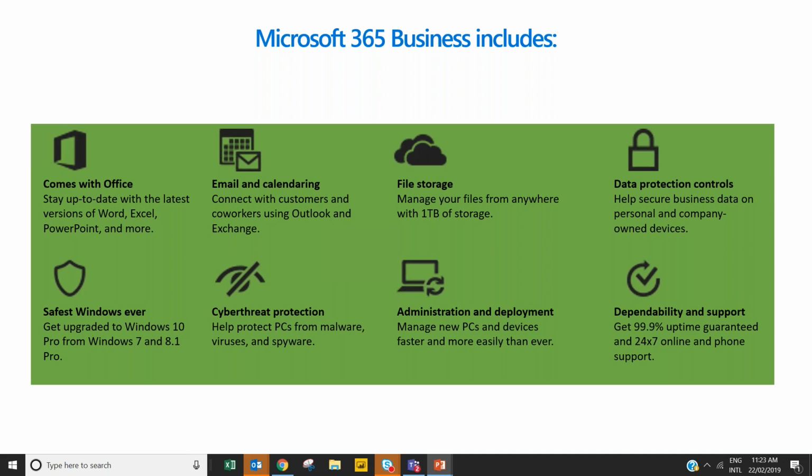Obviously, you also get OneDrive for Business. You get a terabyte of storage for every user. You also get SharePoint and Teams, and again, that is the place for shared files location. Now, importantly, we have our data protection.